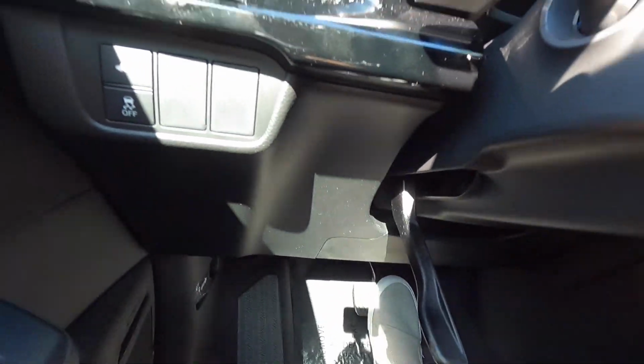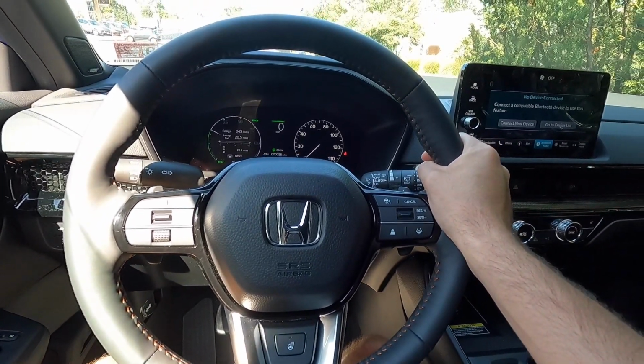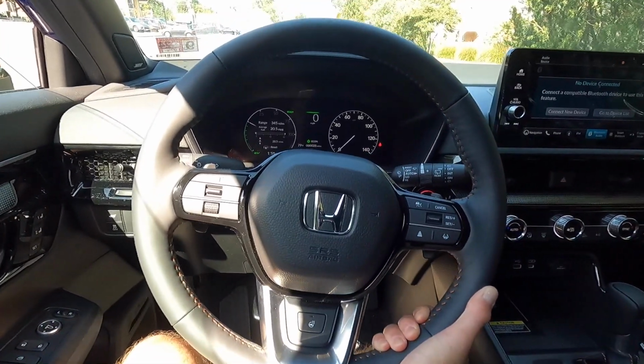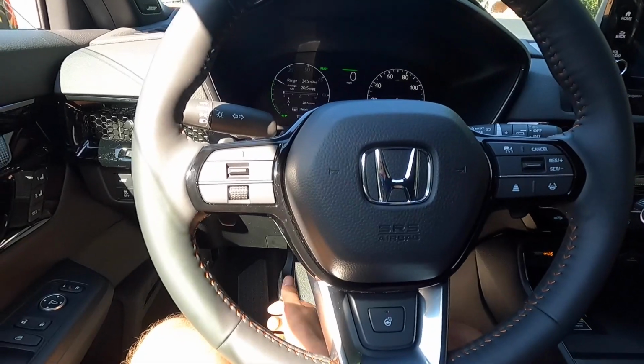Coming down, when you flick this down, that gives you access into your manual tilting and telescoping steering wheel. So basically what I mean by that, you can bring the steering wheel towards you, you can push the steering wheel away from you, and then you can also move it up and down to your liking as well.